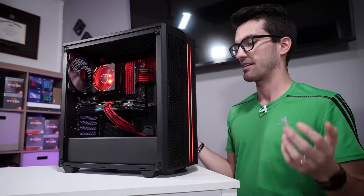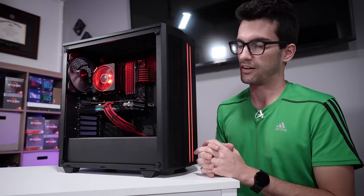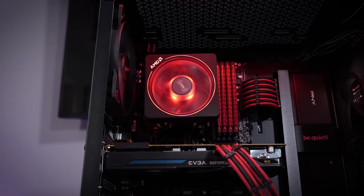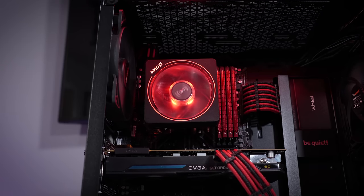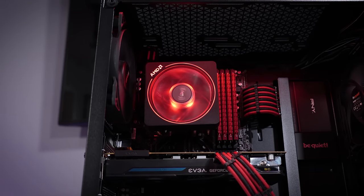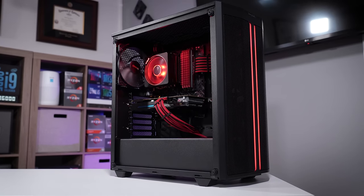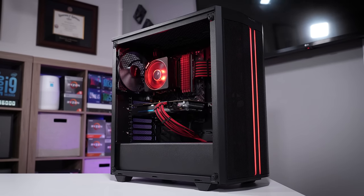I think this is one of the best looking cases for me personally on the market in the mid-tower sector. So here we have it. This system is looking so much better now, if I do say so myself. We've given it new life, not only with the change of the case, we've got a much newer case here, which I think modernizes the entire build, but we've also cleaned all of the components, so they should last quite a bit longer now, and temperatures probably went down.